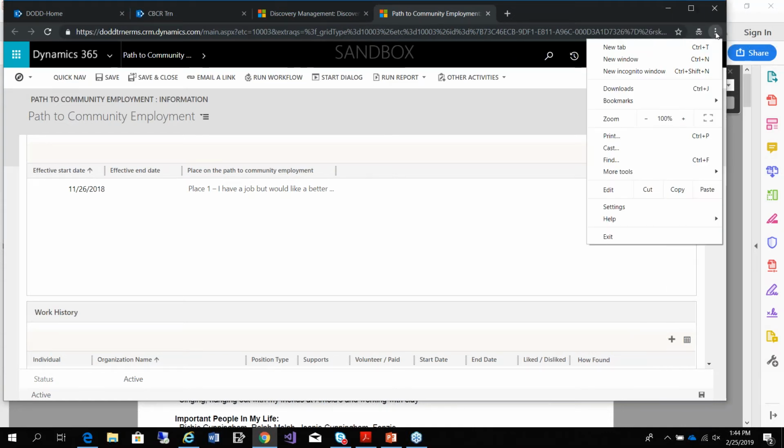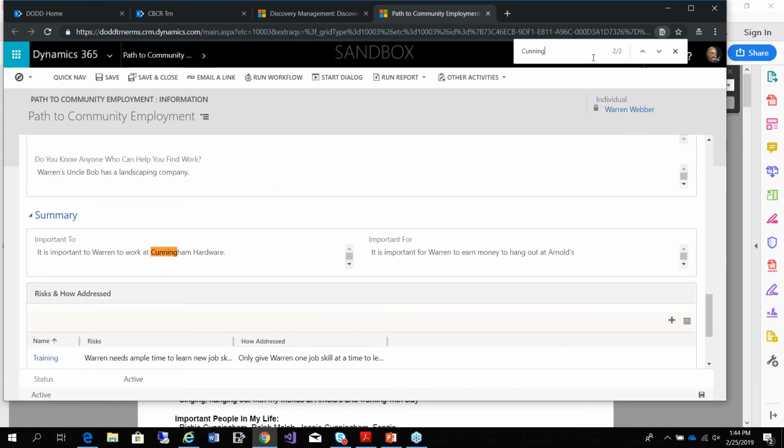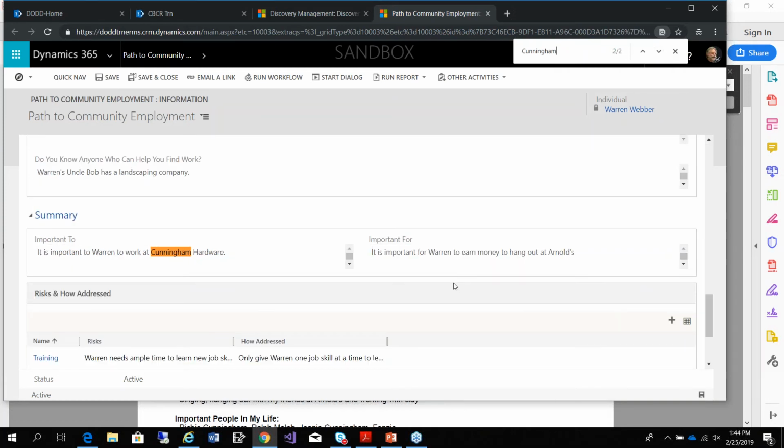Okay, so here are the commands for the browser, and this is Chrome, but other browsers have the same kind of function. And I'm going to go to Find, and I'm going to search, try Cunningham again. And it highlights it on the page. And it looks like we have 2 instances of Cunningham in the Path Community Employment module. And it shows you, and you can just go back and forth and change that information as need be.